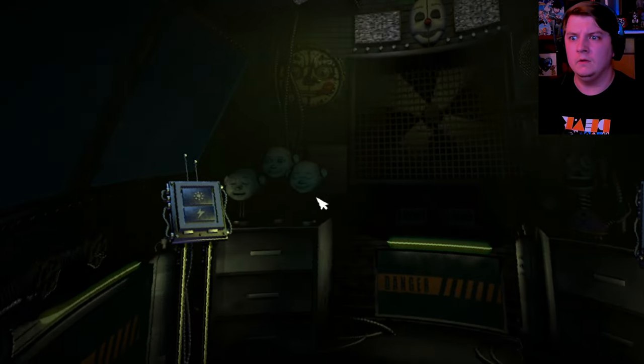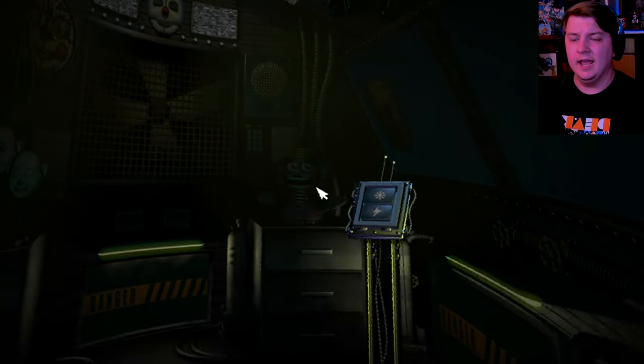Let's check on Funtime Foxy. Make sure he's ready for showtime tomorrow.